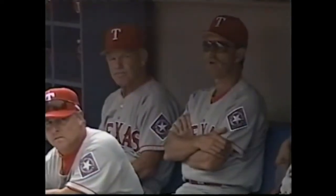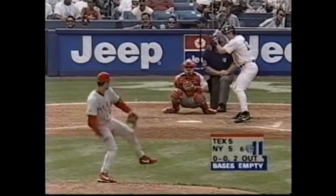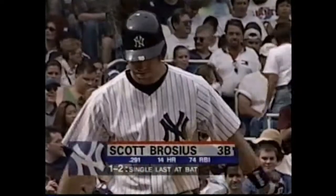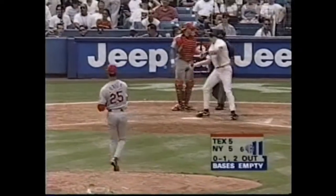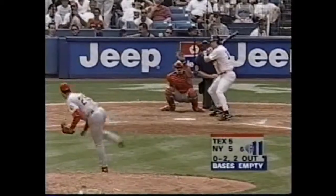Susan, usually in a ball game, you'll have maybe 1 or 2 good plays. I already have 3 circled: Scott Brocious, the line drive off McLemore, and then the 2 fielding ground balls. He gets to plays that most other third basemen just don't even get near. I think he just anticipates very well. That was the ball off McLemore. And then here is the ground ball. That was outstanding.